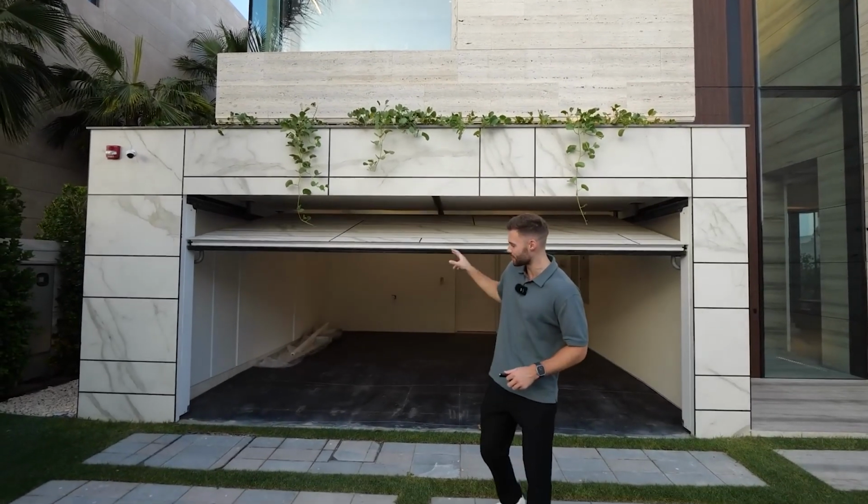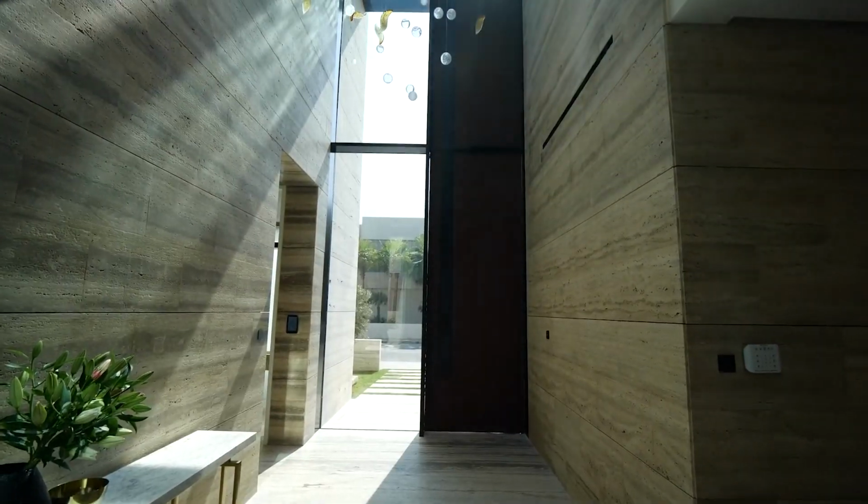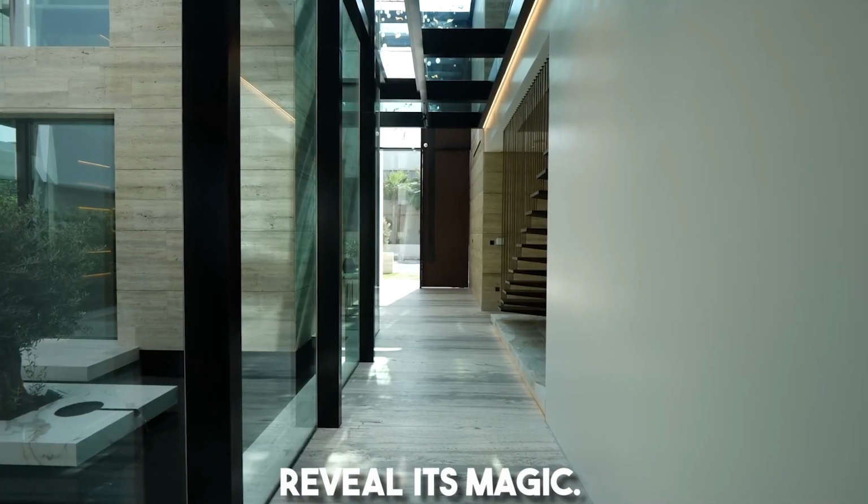The garage doors, usually 2 to 3 bays, are flush with cedar panels or concealed tracks, lit softly from soffits that accentuate texture rather than spectacle. Step inside, and the entry luxe interior begins to reveal its magic.